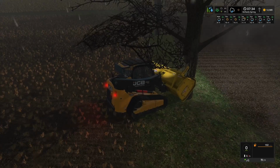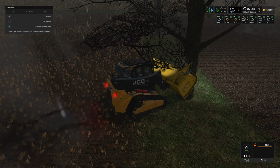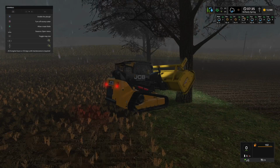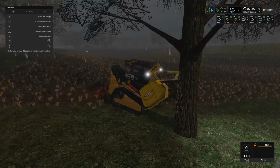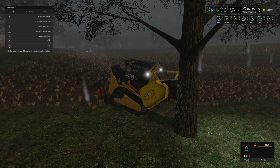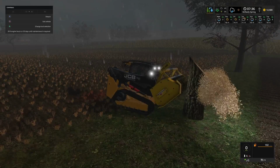Might need to actually turn on the help menu for this one, just to make sure I haven't forgotten to enable something. Turn off stump cutter. No, we want that turned on. We don't want the plough enabled, not yet. There we go.